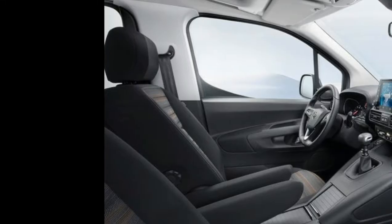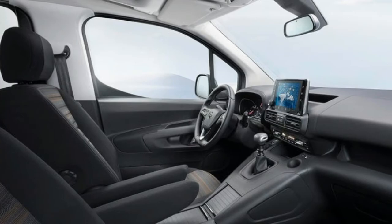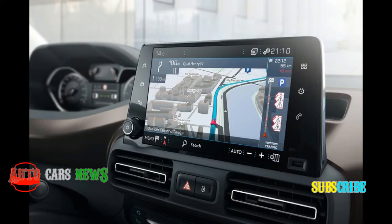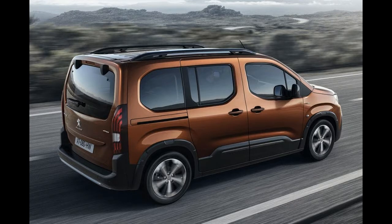Engines are shared across the three cars, meaning 1.2-liter PureTech petrols in 109 bhp and 128 bhp flavors, and 1.5-liter BlueHDi diesels, ranging in power from 74 bhp to 128 bhp. Both 128 bhp engines are available with 8-speed automatic gearboxes.